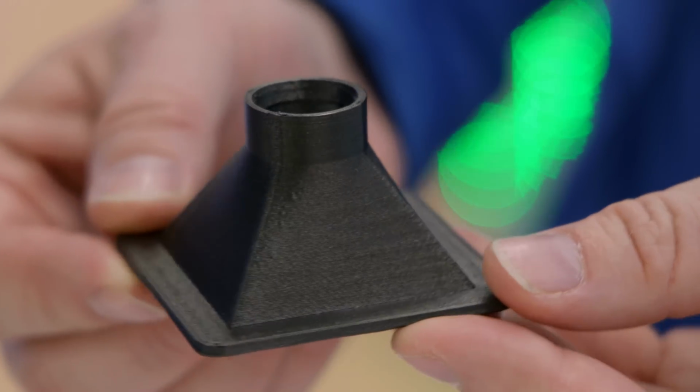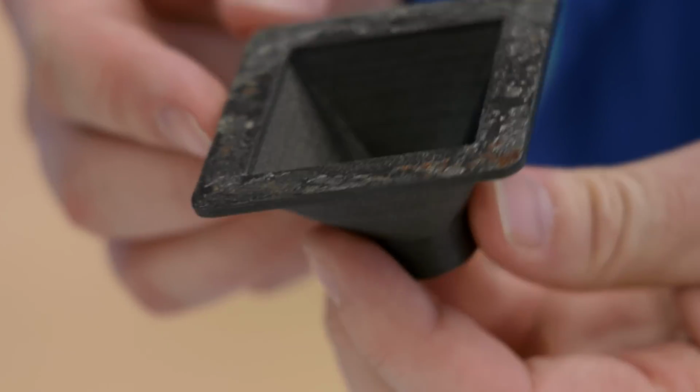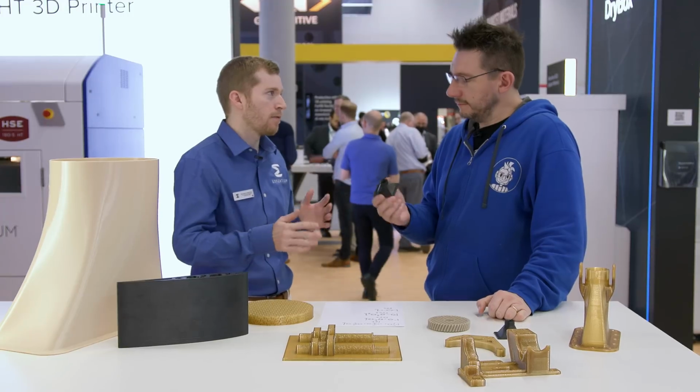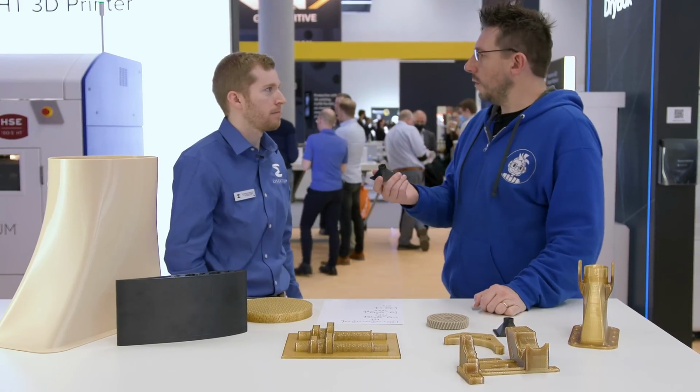Okay, but for annealing, what is the annealing temp for PPS? Is that the glass temp? You have to go above the glass transition temperature but below melting. We generally anneal it around 140 to 150 degrees Celsius. Oh, okay, it's not too bad.